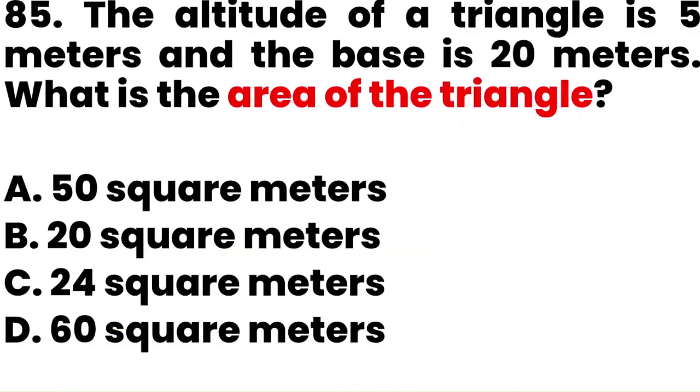Number 85. The altitude of a triangle is 5 meters and the base is 20 meters. What's the area of the triangle? So, isa sa mga pwede ninyong ma-encounter sa Gen Ed Math, ay ang mga areas ng mga polygons, an even area ng square, ng circle. Circle at saka mga polygons. So I want you to memorize, familiarize lahat ng mga formulas sa area ng circle at saka mga polygons.